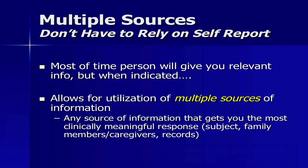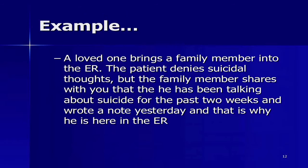One of the fundamental tenets of this scale is that you can rely on multiple sources of information. You don't have to only rely on the person in front of you, the person you're trying to assess. For example, if you're monitoring somebody outpatient and their spouse calls you up and tells you that they're in the ICU in a neighboring state and this is what they wrote in the suicide note, you will have enough information to check off a suicide attempt on your form. Teachers, first responders, parents.